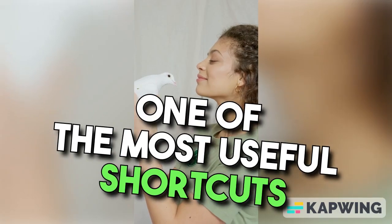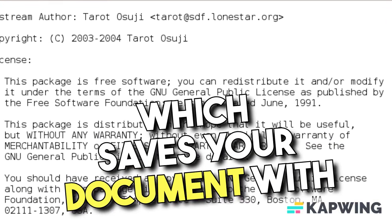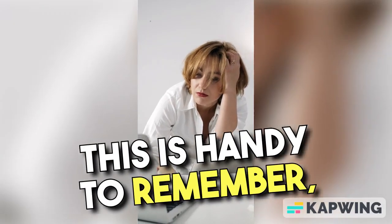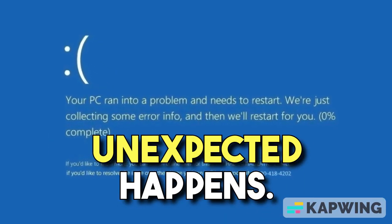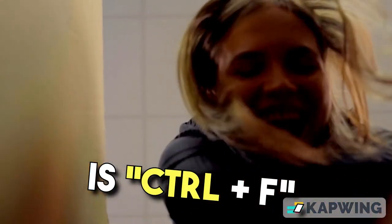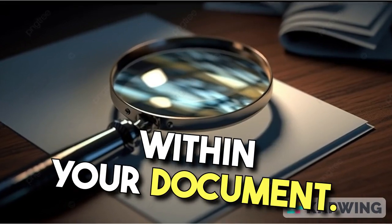One of the most useful shortcuts is the Ctrl+S combination, which saves your document with just a quick keystroke. This is handy to remember, as it can save you from losing important work if something unexpected happens. Another time-saving shortcut is Ctrl+F, which allows you to quickly find specific words or phrases within your document.